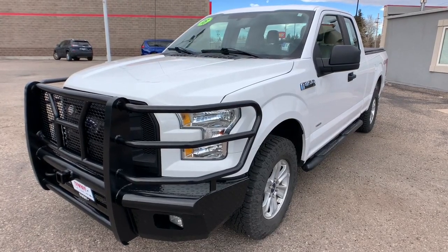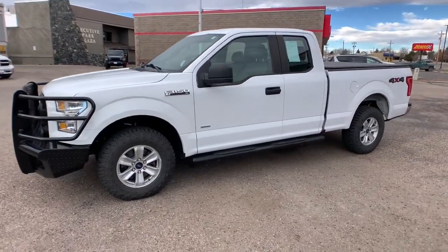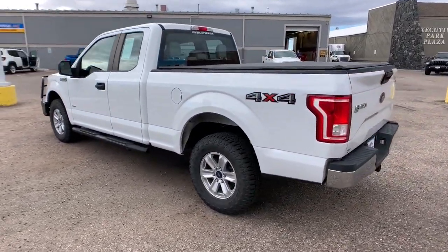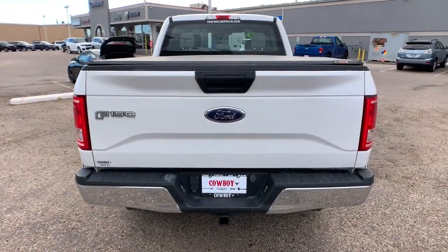Get acquainted with the 2015 Ford F-150. With less than 150,000 miles on the odometer, this vehicle provides excellent value. Enjoy a new level of ease and confidence, whether at work or play, when you're in this F-150.